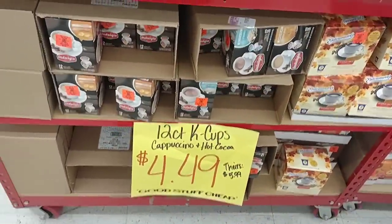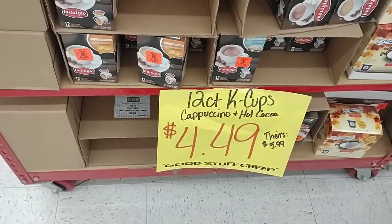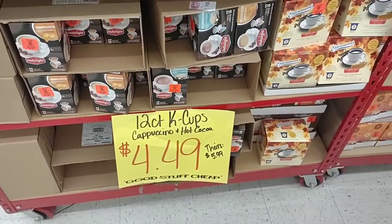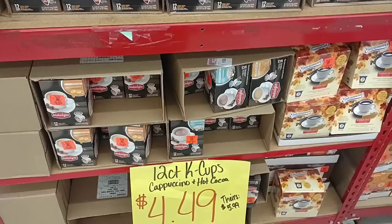Let's see, they got some of the Indulgio cappuccino and hot cocoa. Never tried these. Again, let us know down in the comments if you've tried any of these. Let us know which ones are good.